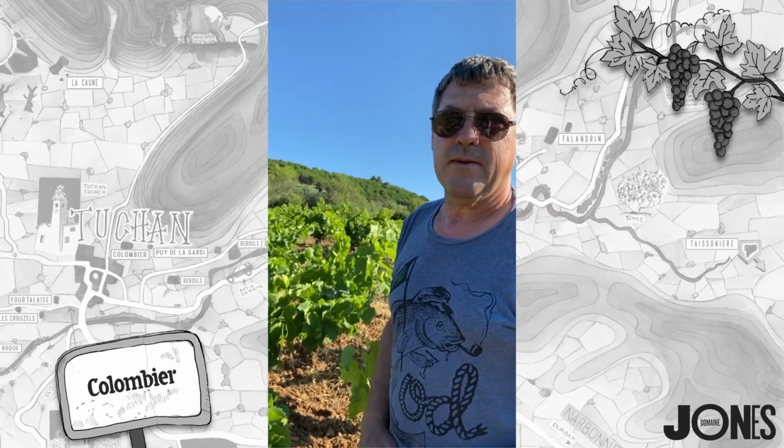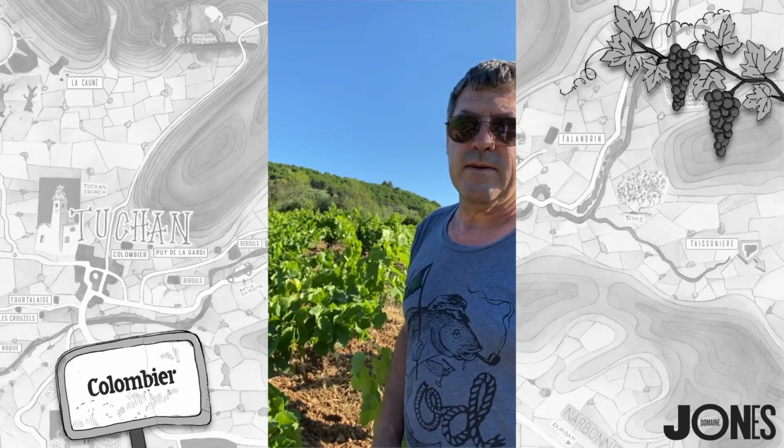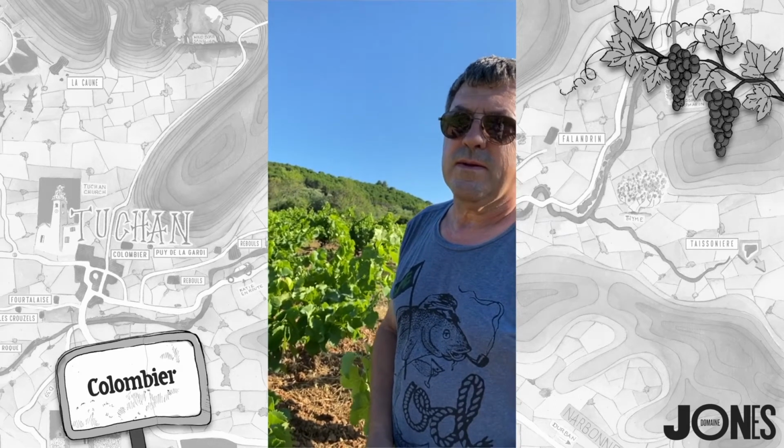And this is why we do all of this work, basically so that we can leave the grapes out on the vines, on their gobelet vines, so that they ripen correctly and uniformly as well.